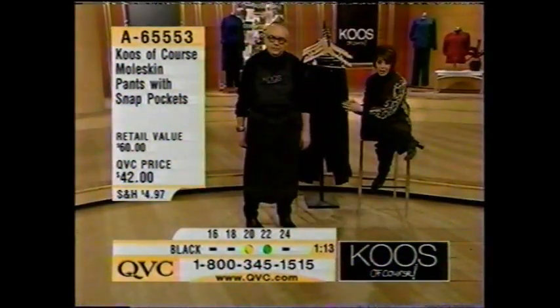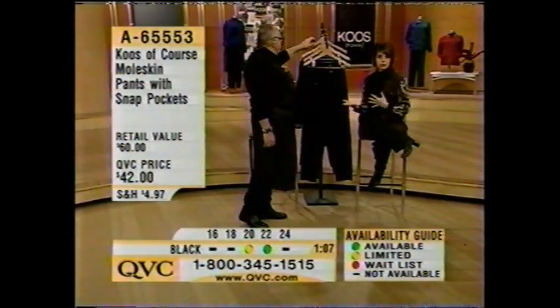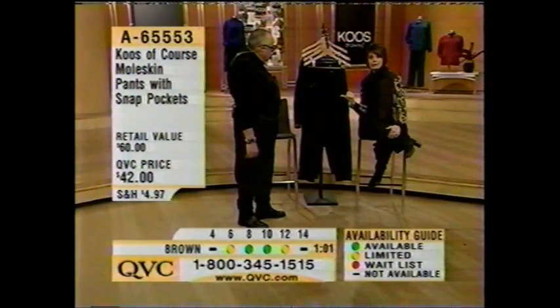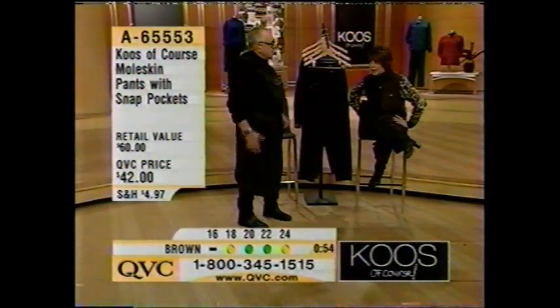These are $42. These are sized not small, medium, and large, but sized 6 through 16, 18 through 24. Stay true to your normal size. If you're always a size 10, you're going to order a size 10 here. It's a relaxed cut, so I think it's going to be more forgiving than a lot of other pant styles you've probably tried.